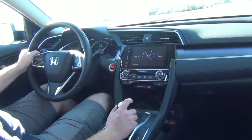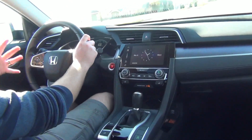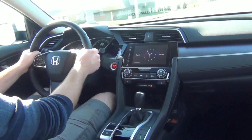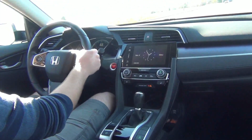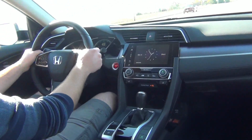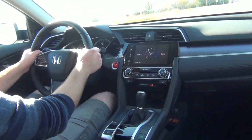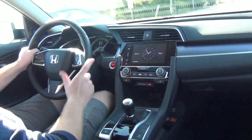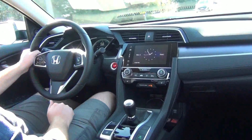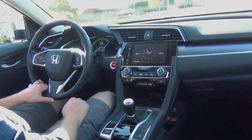Also, there's a lot of rev hang. When you push in the clutch, it seems like it takes forever for the RPMs to go down, which makes it very easy to drive around town and commuting, but when you're trying to drive it harder, I'm sure that'll become something that I won't like so much. But it's also very easy to rev match this car when you're downshifting. You just get into the throttle a little bit, and it rev matches super easily, which is really nice.